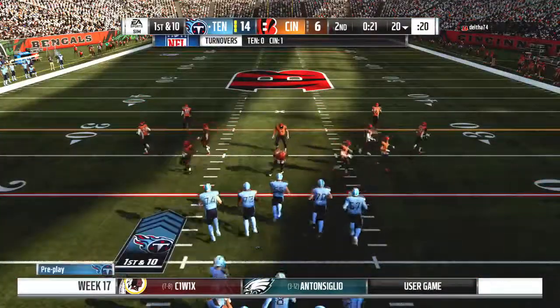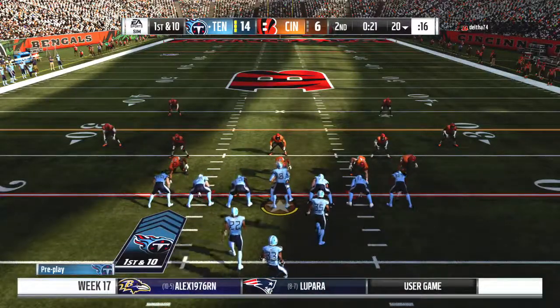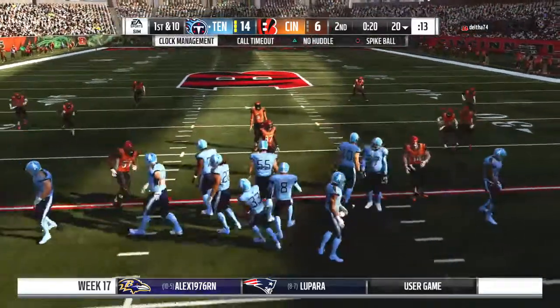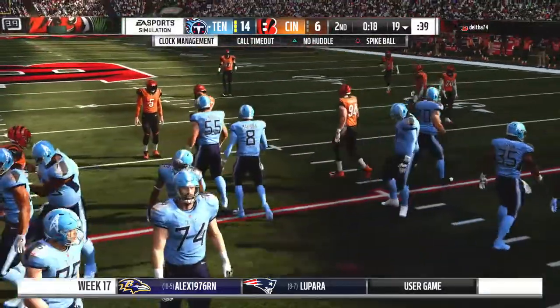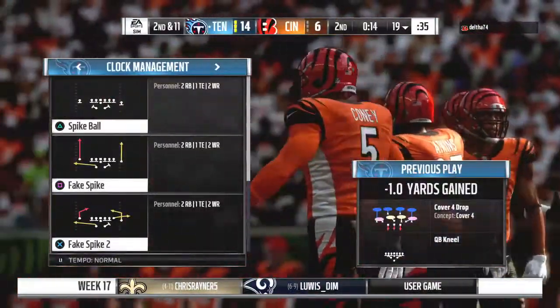A little over 20 seconds remaining in the half as they'll line up here 1st and 10. And they see no sense trying to press here. They take the knee and going to get this one into the locker room.